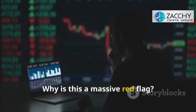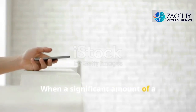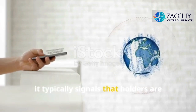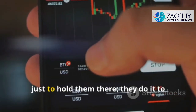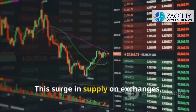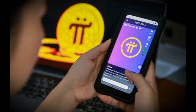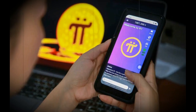Why is this a massive red flag? It's simple supply and demand, folks. When a significant amount of a cryptocurrency is moved from self-custody wallets, your personal wallets, to exchanges, it typically signals that holders are preparing to sell. They don't move their tokens to exchanges just to hold them there. They do it to liquidate them. This surge in supply on exchanges, especially when demand isn't keeping pace, inevitably puts downward pressure on the price. It tells us that for Pi coin, demand remains limited, especially after its recent crash.